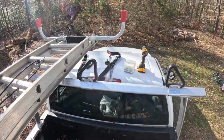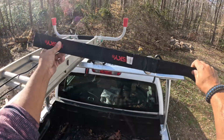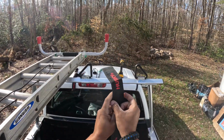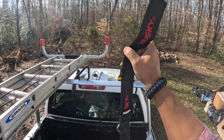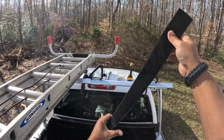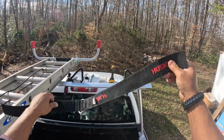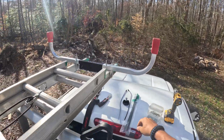Okay, now I'm going to show you guys how I actually strap my ladder to my ladder rack. And the way I do it is a little hack that I'm gonna share with you guys. You see this Velcro strap, guys? This strap is 2 inches wide. It is heavy duty. I've been doing this now for 8 years. You get this at Home Depot, in the hardware section where they have all the Husky tools.